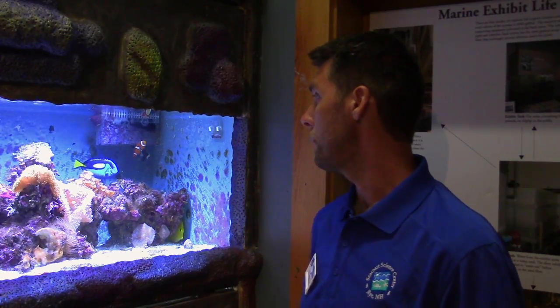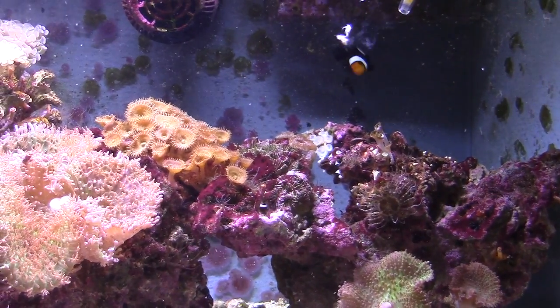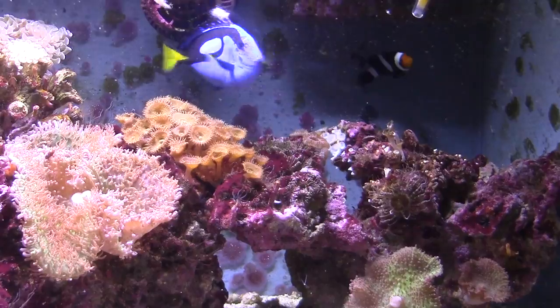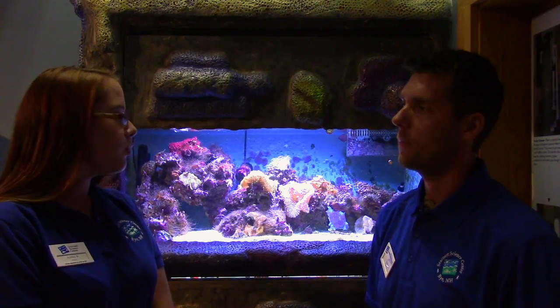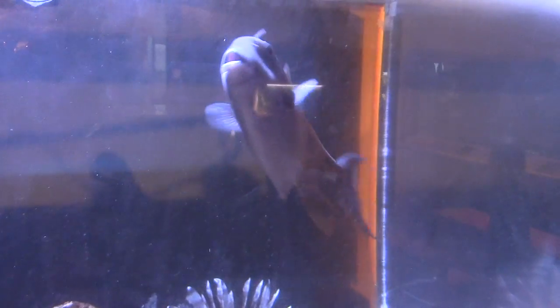What do they eat? The clownfish tend to eat a little bit more like shrimp and pieces of fish. The two different types of tangs actually eat a lot more algae and plant material, but they also eat shrimp too. And what eats them naturally in the wild? In the wild, naturally, it's usually just bigger fish. So like triggerfish, different other species that are, you know, larger.